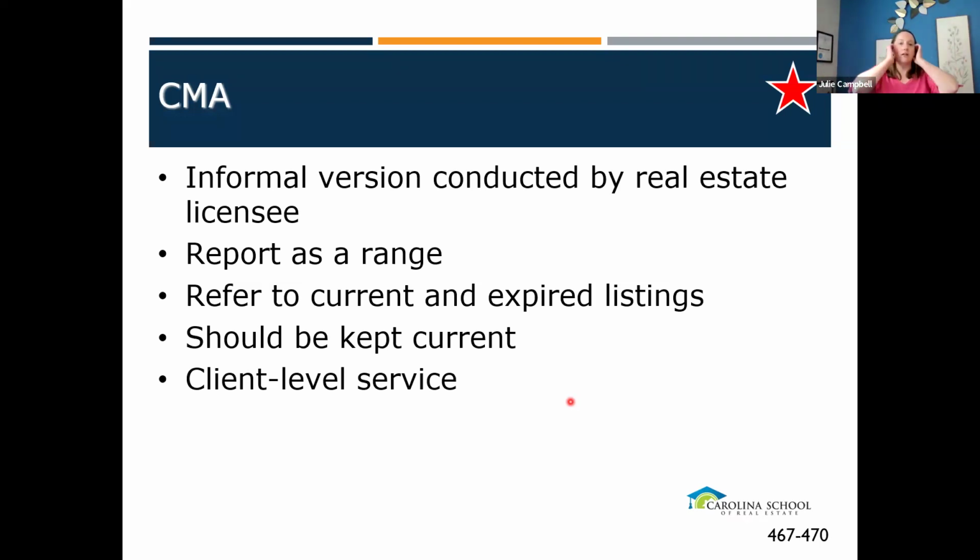So studying those current listings lets us know what we're up against. Also with our CMAs, by the way, they will list properties that are under contract, but we don't see the sales price until it closes. So we see the listing price when it's under contract, whatever it was listed for when it went under contract. As far as contract goes, we could use those in the current for our CMAs.